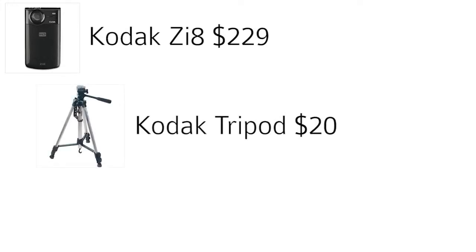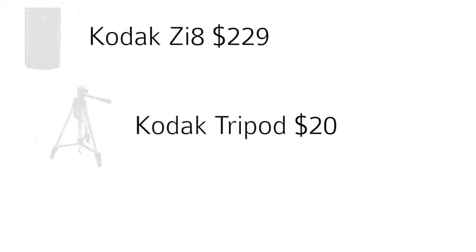Now, just to get you started quickly, you could buy a cool little camera for $200 or so. You could buy a little tripod. You don't need a big tripod like the one I have, but tripods are pretty cheap. $20 can get you a decent one.